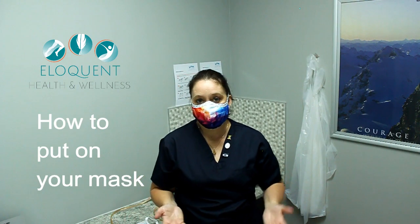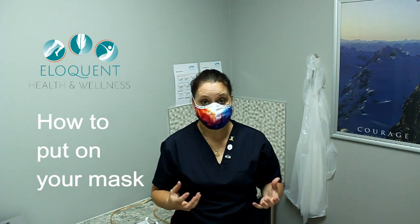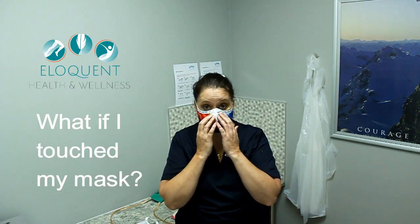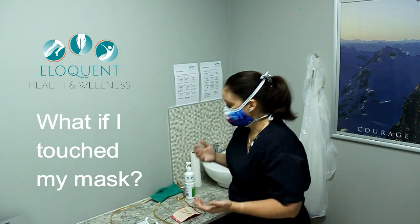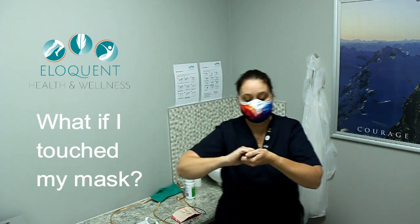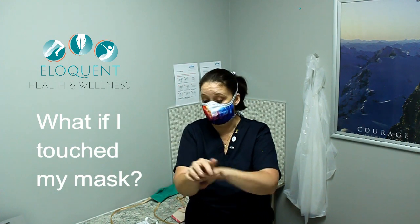What I like about this mask specifically, it's still breathable, it's very comfortable, and you can wear it the whole day. What happens if I've actually forgotten about my mask and I've been touching everywhere? Very easy. Just again, decontaminate your hands, same principle. You go through the same process again, 20 seconds, remember? You need at least 20 seconds to kill bacteria and viruses.